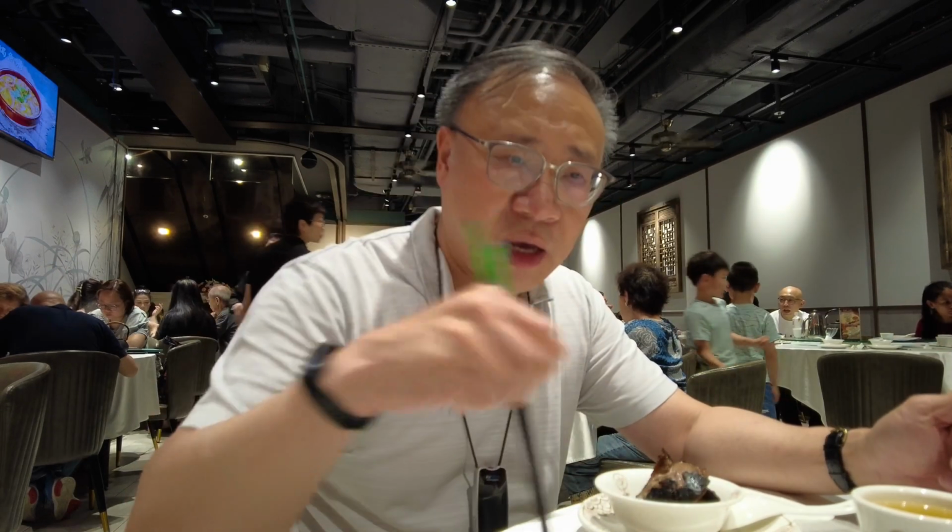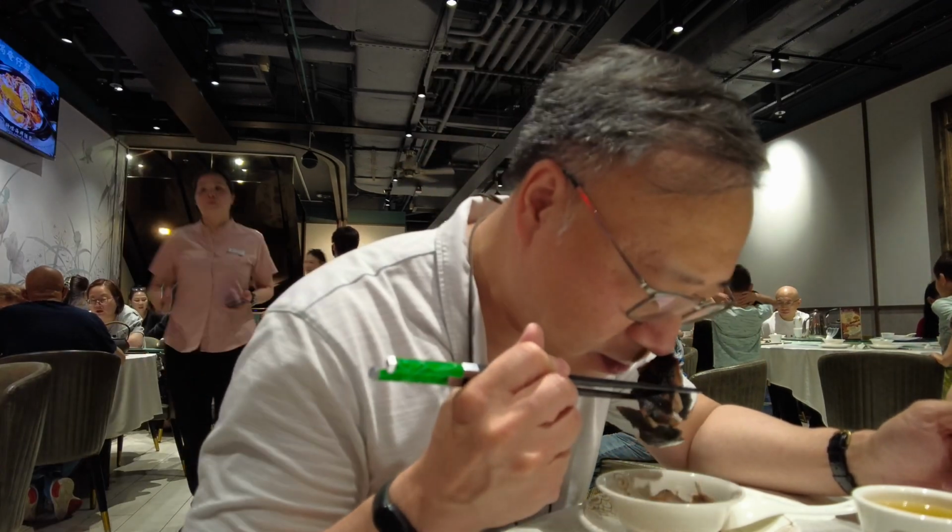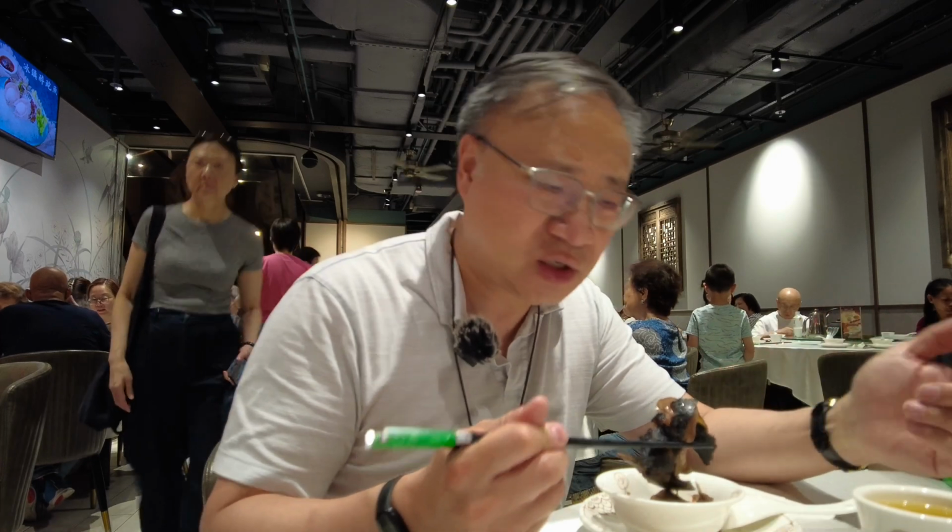I'm here at Lantern Seafood Restaurant in Causeway Bay, Hong Kong, trying one of their signature dishes, which is the roast goose with black truffle. I took a quarter goose. You can smell right away there is a lot of black truffle on this, so let's try to taste this. It's pretty nice goose. I've had better, but I would say above average.